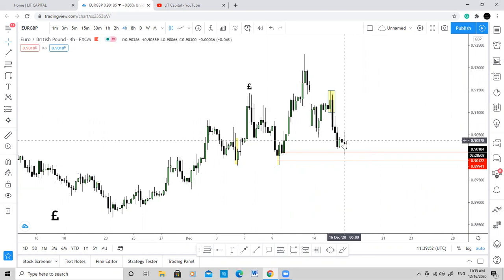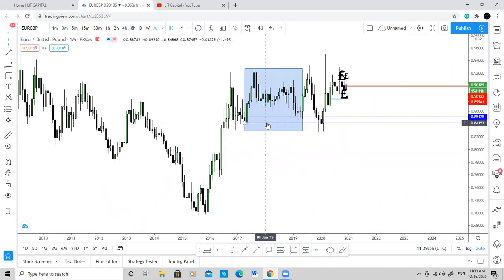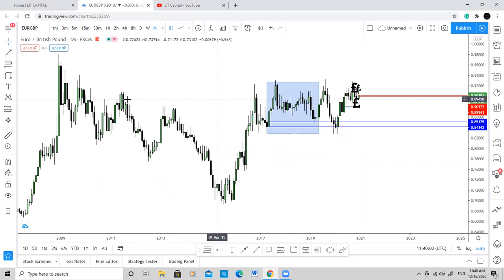But mainly, I'm going to stay bearish on this one, purely and simply because of the monthly time frame. We're in a key selling area, and as you can see, this has sold from this area quite a few times. So I'm just going to see how that progresses and how we can catch a trading opportunity from this.